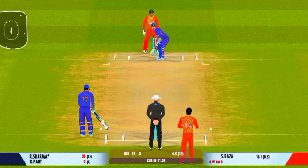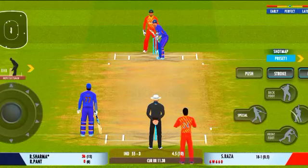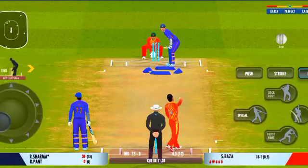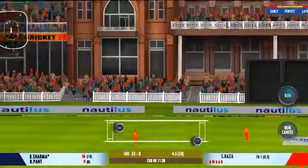What accuracy and what control from the bowler. Batter unable to make a connection here. The batter looked extremely iffy on the previous ball. Lucky to have missed it. That's high.